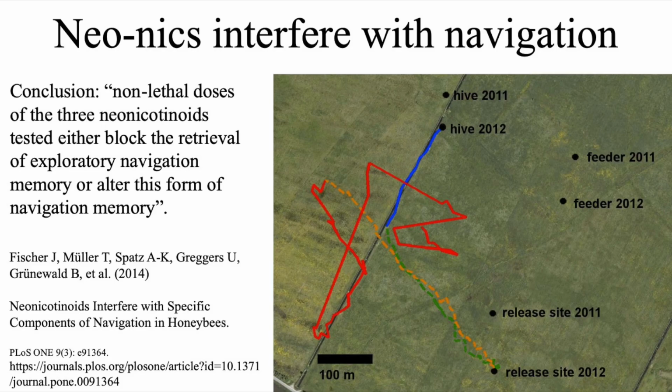So here's a graph of the experiment. You release the bees here, they should find their way back to the hive. And what happened, because of the landmark, they follow the ditch along here. But what happens is the ones that are dosed up get awfully lost and so on. They were doing radar stuff on bees.